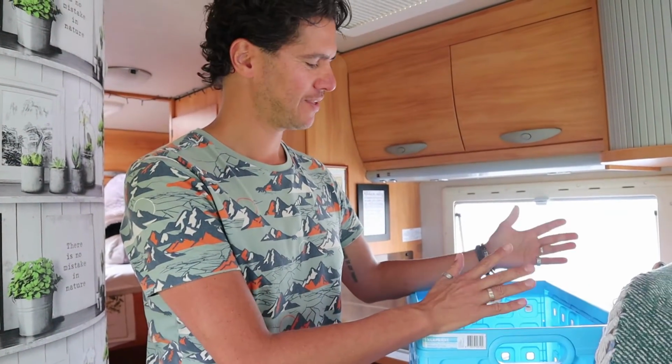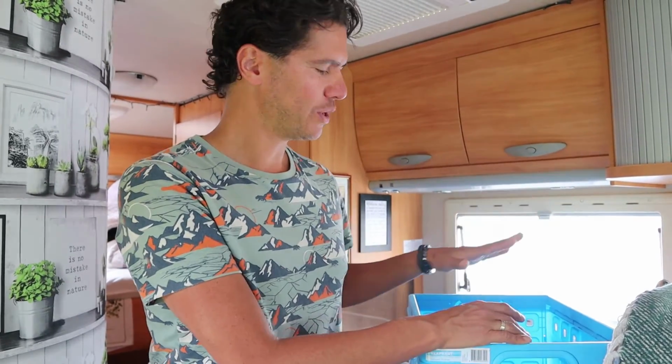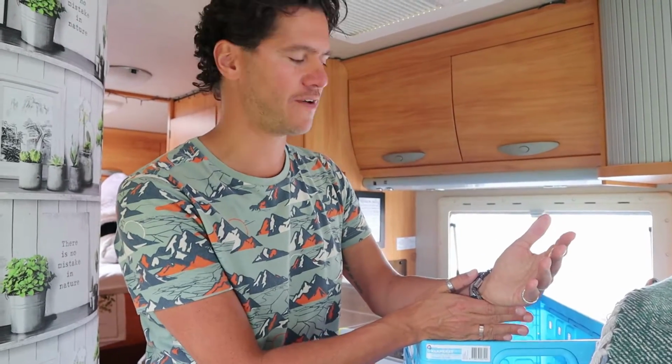I think we all know what this is, right? One of those fancy cheap crates. Now we use this for multiple things, like everything that you use in a van has got multiple purposes, right? So we use this for our dirty dishes. If we're going to drive somewhere, we don't want the dishes to be flying around in the van. We use this for that.